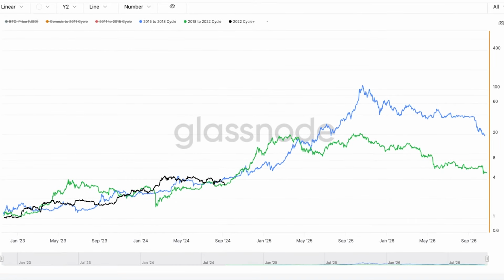And besides that, if we just compare this cycle, which you can see in black here in this chart, to the 2018 to 2022 cycle, so this was the previous cycle right here in green, we are basically at the literal exact same point in terms of return since the bear market low at the exact same time, right? So we are doing the exact same thing as the previous cycle, but somehow people are looking towards this previous cycle as if it was much better than the cycle we are in right now.